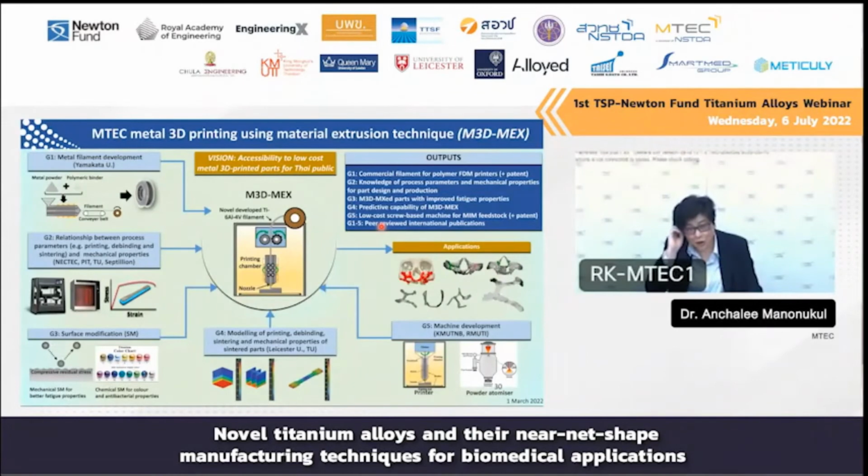So overall, what we want to do in MTech is develop metal extrusion. So we have several partners. We have the filament part. We have a partner from Japan, a professor who specializes in compounding polymer from Yamagata University, who helps, and researchers in MTech who specialize in polymer help us with developing the filament. We're working on the commercial systems as well, the Desktop Metal and the Markforged ones. We also want to learn about the processing itself and the sintering.